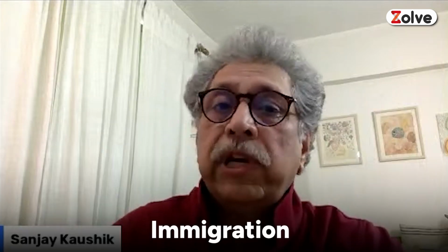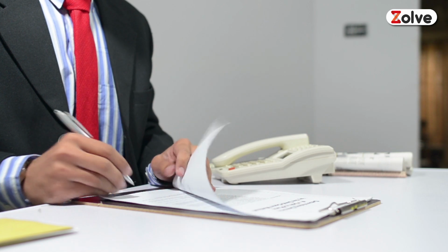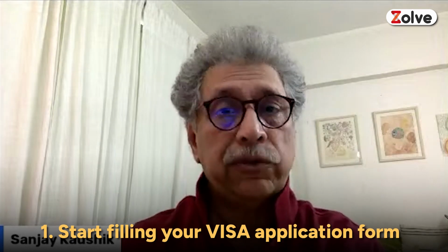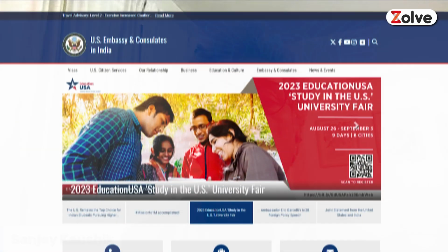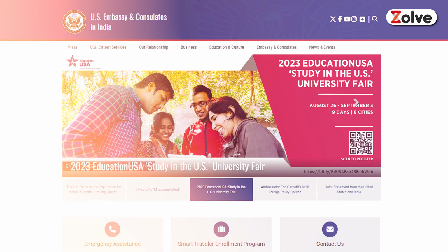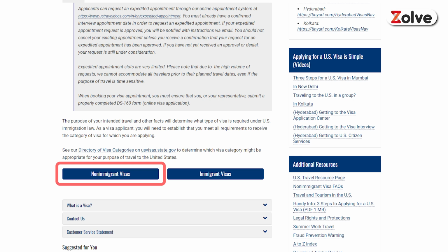So the I-20, any document starting with I in the US, is coming from immigration. And when you start filling your visa application form, which is called the DS, that means Department of State. Step 1 is to start filling your visa application form. Even before I move on to the DS-160, I recommend everyone get the right kind of information. Please go to US Travel Docs, the US Embassy website. As soon as you log on to US Travel Docs and click on non-immigrant visa, a pop-up comes up.